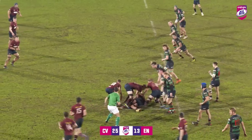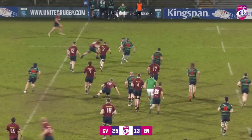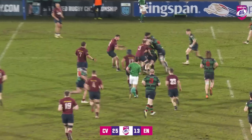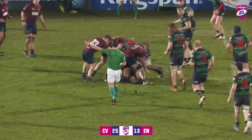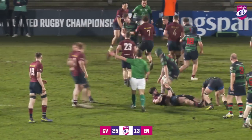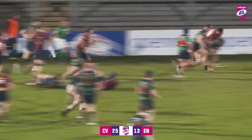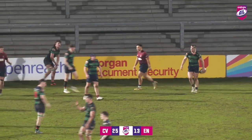Clogher Valley's defence now is working very hard as well. Lovely hands by Rutledge in the middle. Keenan in the mix. Nice little dinky hands. Oh, that's brilliant play from Enniskillen, but well, we're going to go back for the penalty.